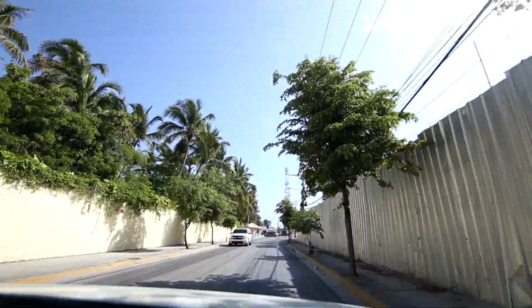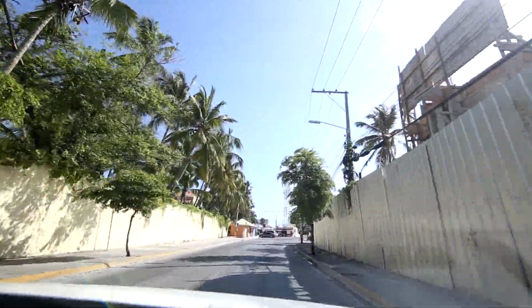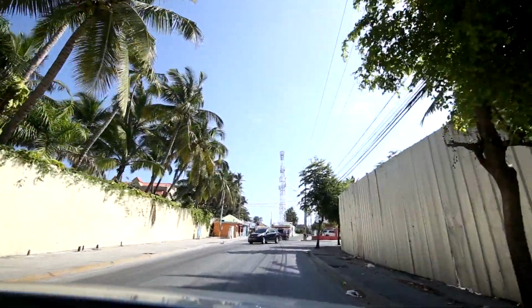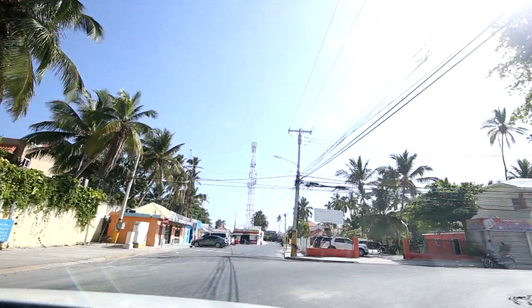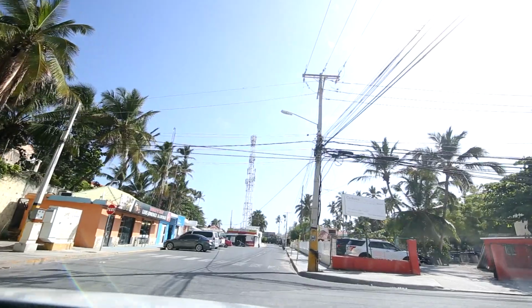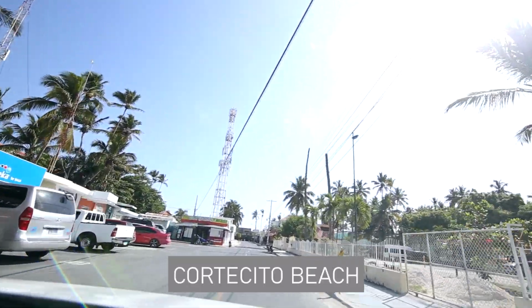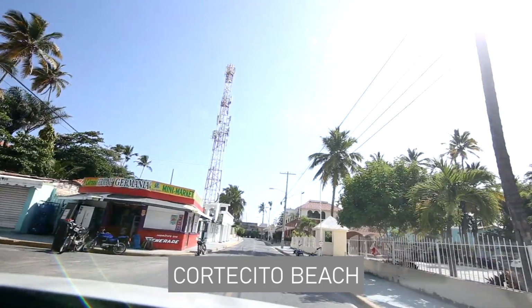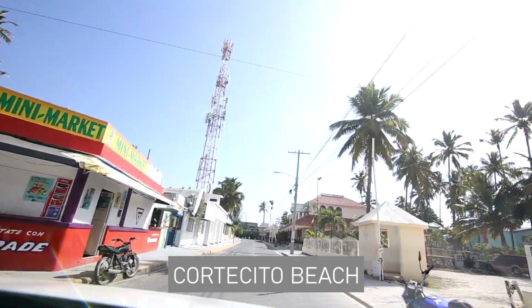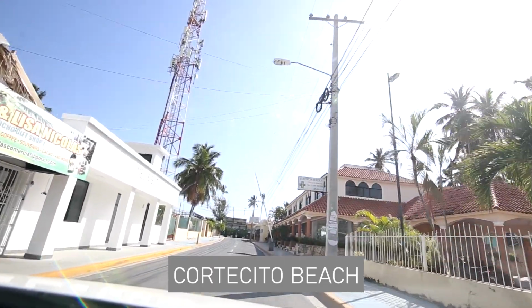So here we are at the Cortecito area. We are actually entering where the Cortecito Beach is, and we have here a public beach area. As you see, this is one of the oldest communities, and you can find little gift shops and bars, but the thing is that here you can't access the beach directly, right, Chris?